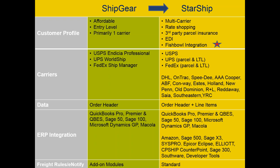And there's a lot more carriers you can choose from, as you can see in this list below. OnTrack and Speedy are two regional carriers that you can use to also save money. They deliver next day services with ground pricing. And then we have about a dozen of the LTL carriers that we work with. So you have a lot of ways to choose from different carriers. You have a lot of options there.